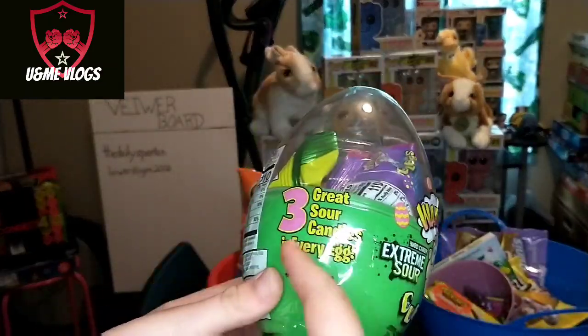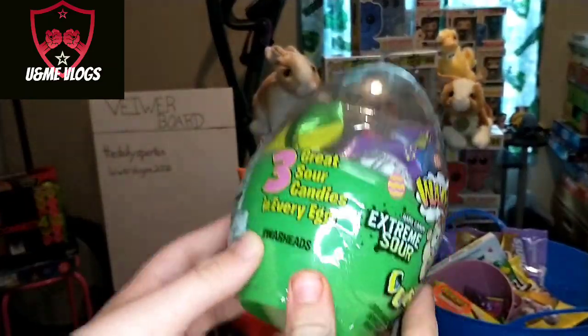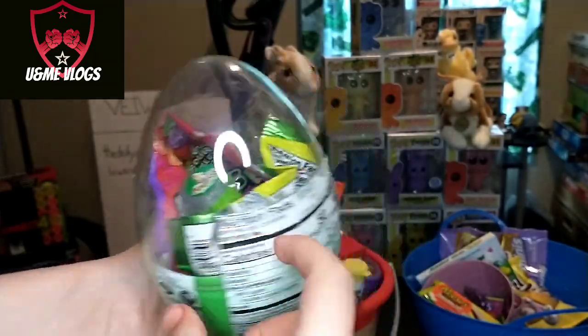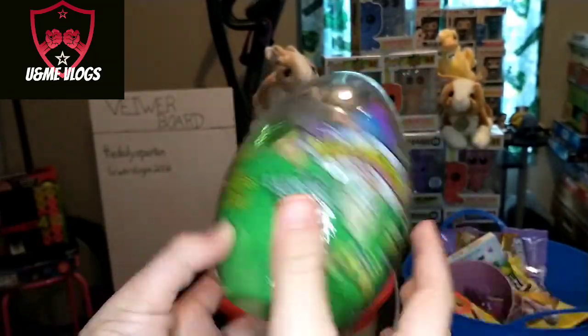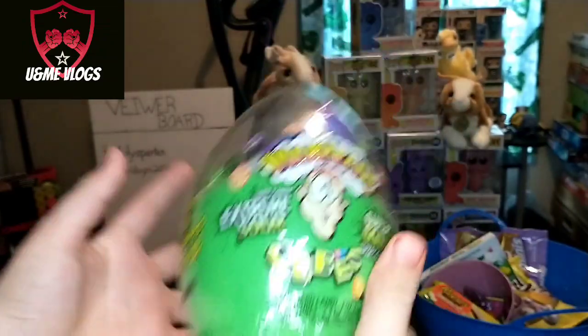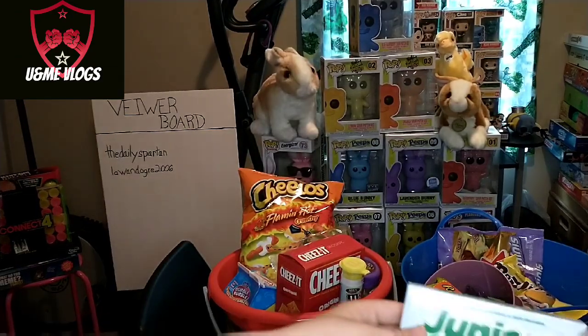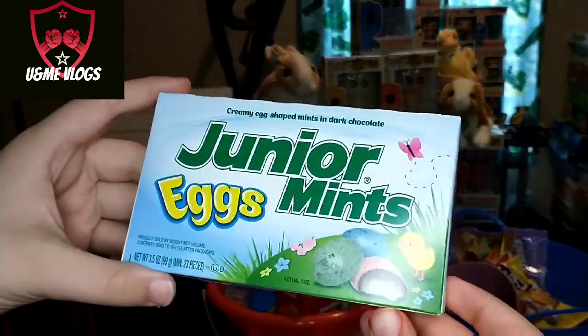All right. Warheads eggs. Got a whole bundle here. Got three. Oh, no. Three great sour candies in every egg. So we got the spray, the cubes, and just classic Warheads. Cool. I like that. Cool egg. Junior Mints with their eggs. Excellent. Nice.